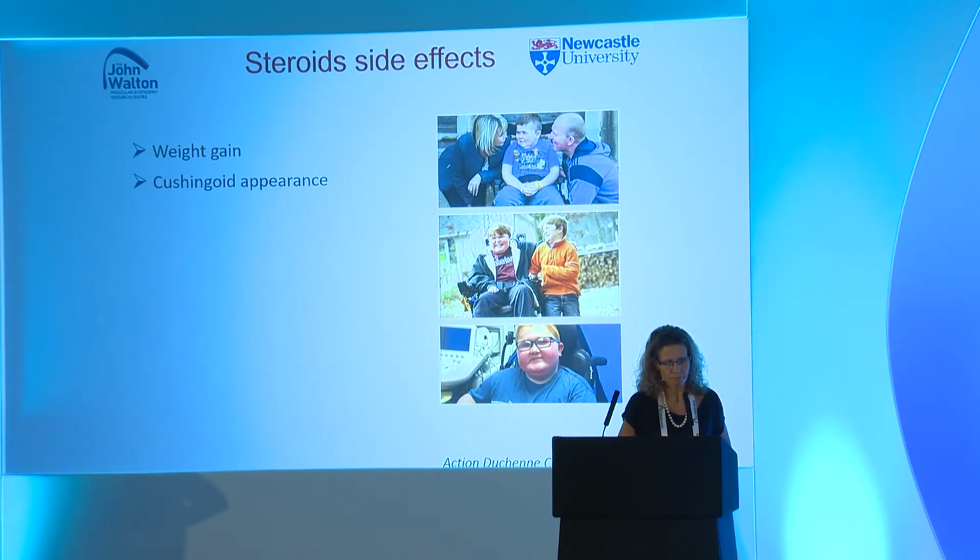The second big concern is regarding the weight. That is a big issue. Corticosteroid increases the appetite and increases the weight. In some of the boys, it is an effect that you see straight away. In others, you see it after a few years. But I would say that sooner or later, all of them will have a problem in terms of weight. And obviously, because weight impacts muscle function, it is an important component.